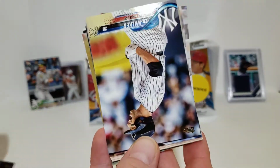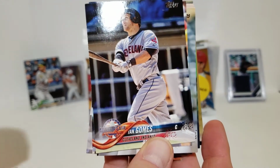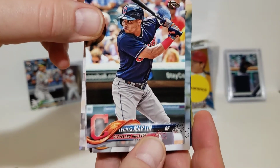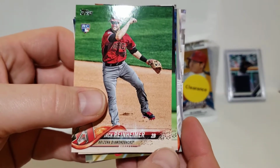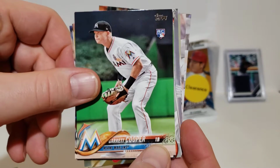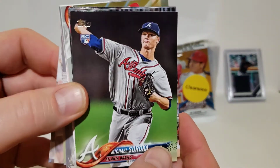All right, so we'll get flipped over here. Neil Walker. Yan Gomes. Leonys Martin. There's a Gerrit Cole All-Star Game card. We have a Reinheimer rookie. A Garrett Cooper rookie. A Brett Souter. A Soroka rookie, so that's a pretty good one.